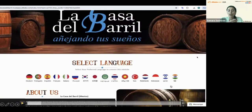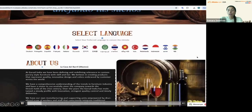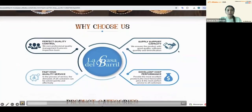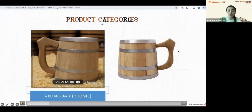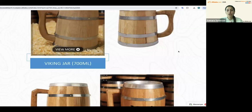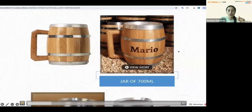Okay, so let's go ahead and see more of this. Yeah, so we can see here, you can select the language. This is another thing on Alibaba.com. You can translate to up to 16 languages. So this is also a good benefit of the platform. As you can see, it's all barrels. So this supplier is doing it really well. Here he is highlighting his products. This is called product showcase. So if you already have a winning product that gets you a lot of buyers, like your star product, then it's really good that you highlight it here. Okay, so this is the product showcase.